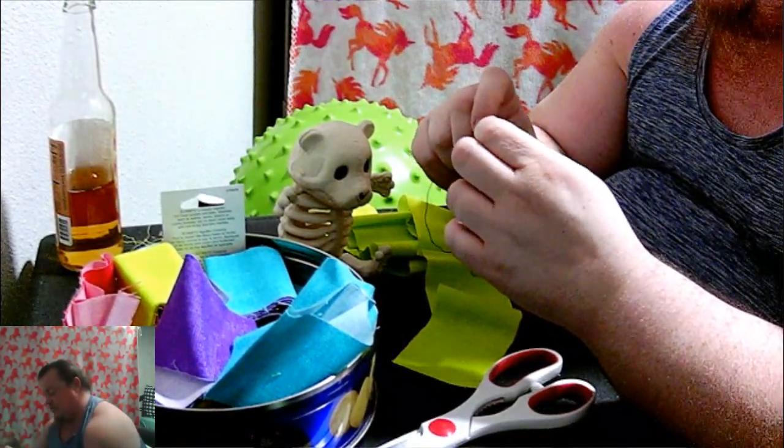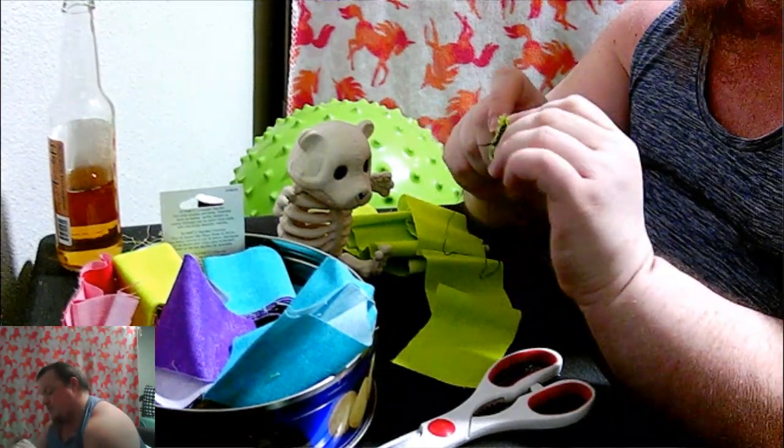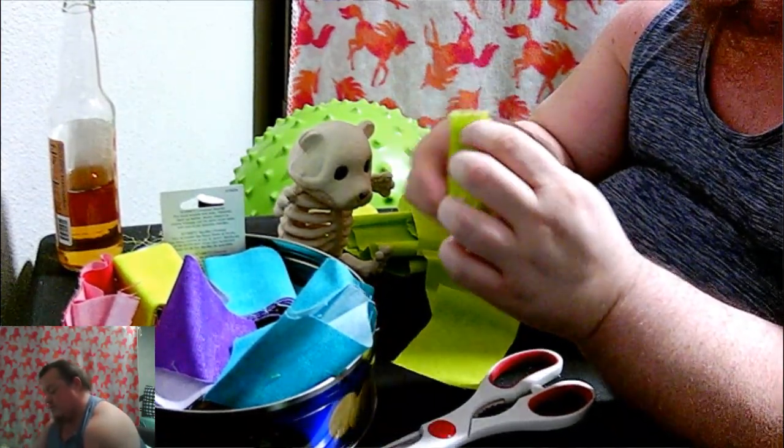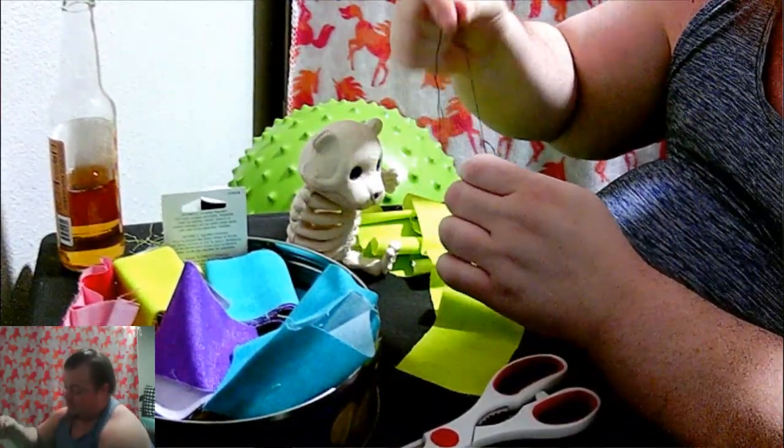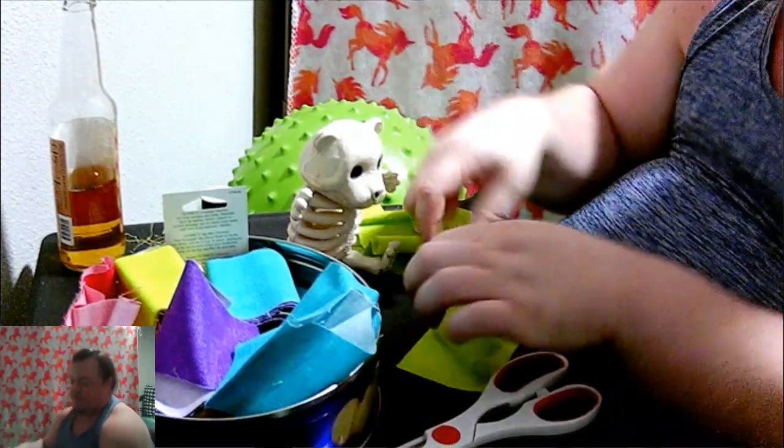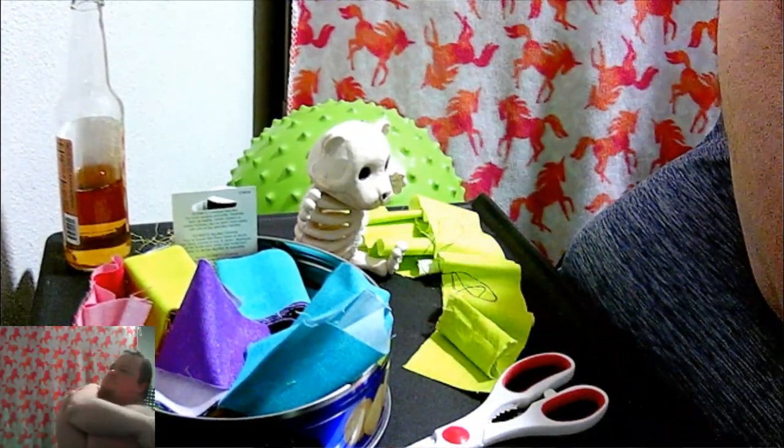Most of it is in the form of fat quarters. So, I can easily turn them into, like, pillows and stuff, or pillowcases, I should say.